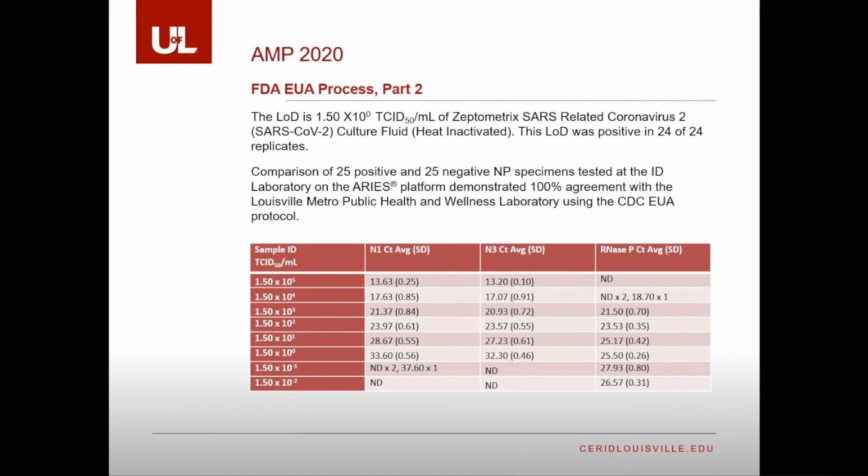So we started with undiluted heat inactivated viral culture media from Zeptometrics and got really low CT values for both the N1 and N3 target.